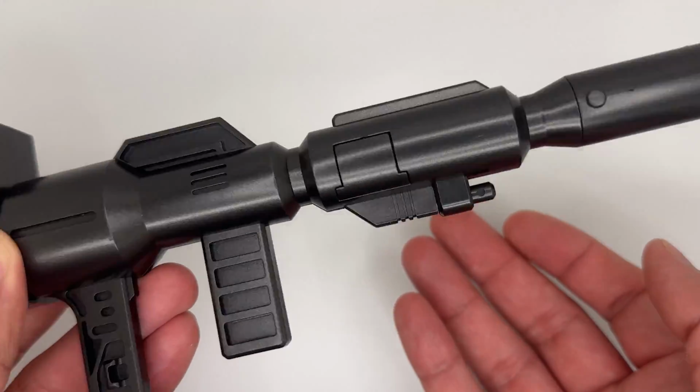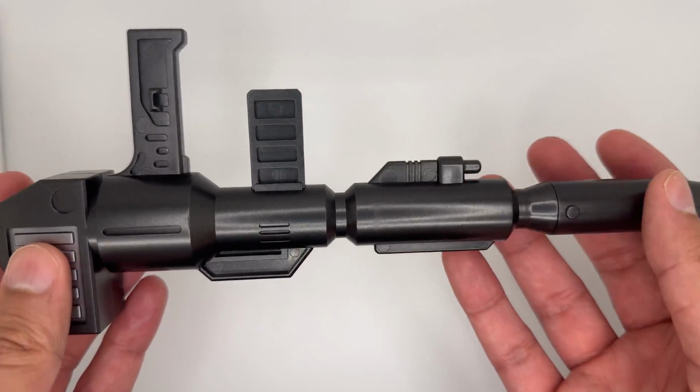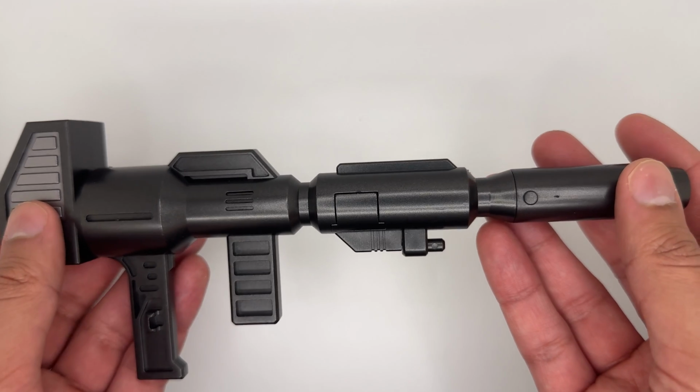It does feel a little flimsy, as you can hear, like this part seems to be a little bit loose, but overall the rest of it seems to be pretty good. The plastic quality also seems to be pretty good.